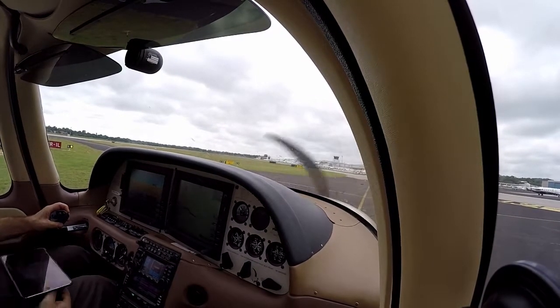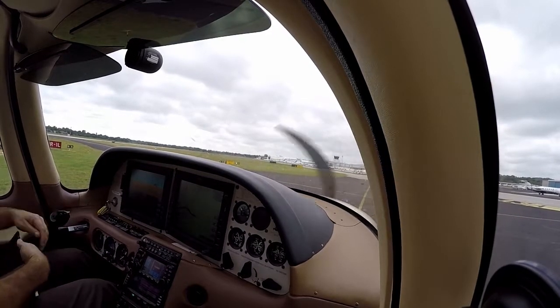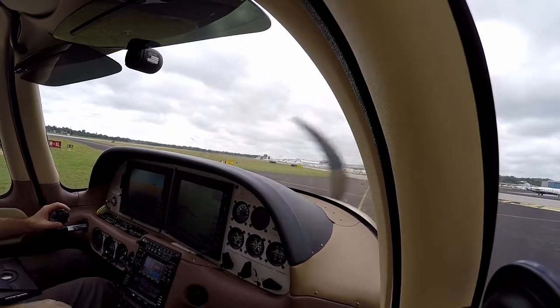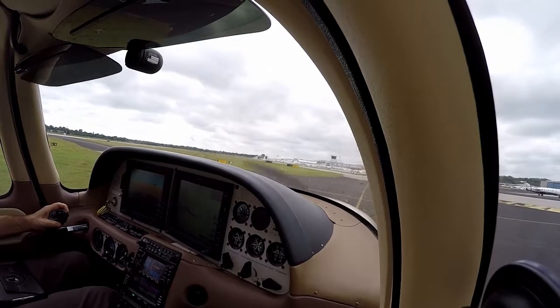Riverside ground, Cirrus 8139 Victor, Alpha 3 for destinations. Cirrus 8139 Victor, Riverside ground, taxi destinations via Alpha. Destinations via Alpha, 39 Victor.